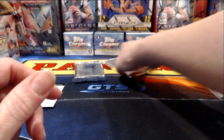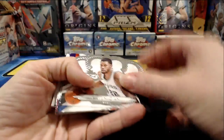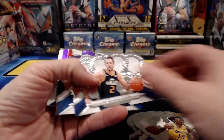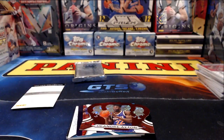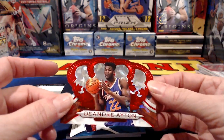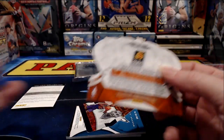You need the Heat. Yeah, I think we've only pulled maybe one relic so far for the Heat. I don't know, I think that's all we've seen for the Heat thus far. That's all I remember. But of course, you know we're going to recap this, guys. We'll do the numbered cards that are 49 or lower. All the autographs and all of the relics we will recap. There's a nice DeAndre Ayton. That is to 49 with red crystal.